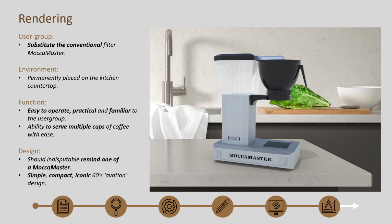This design, in regards to the design brief, I think we have accomplished it being able to substitute a conventional Moccamaster in some cases. It's easy to operate, practical and familiar to the user group. It is able to serve 4 cups of coffee in a row very quickly and efficiently. Design-wise, it reminds one of the original Moccamaster, I believe. It's simple, compact, and carries this iconic 60s design. So in conclusion, I think it manages to fulfill the design brief.